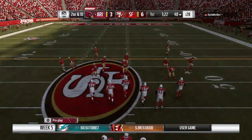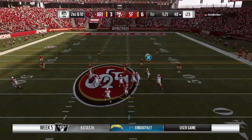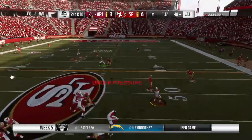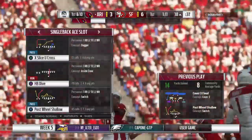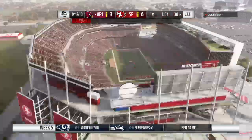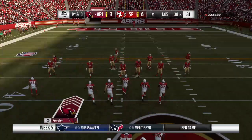After the incomplete pass, here now is 2nd and 10. Throwing again, Murray. That's caught over the middle by Seals-Jones. And they'll get him down as he's inside the 40. A really nice pickup of 14 yards, and it moves the sticks. So here's a 1st and 10 at the 38.